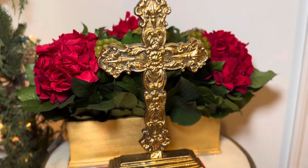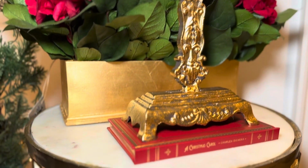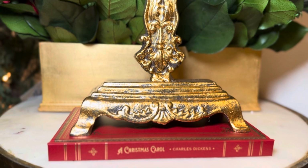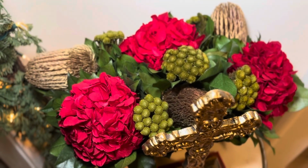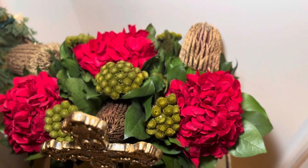On the other side of the entryway, I added this beautiful gold cross that I purchased from Amazon this year, and it's on top of A Christmas Carol, one of my favorite Christmas stories. And of course, I had to include this cross because Jesus is the reason for the season. I also purchased this beautiful preserved floor arrangement from TJ Maxx this year.